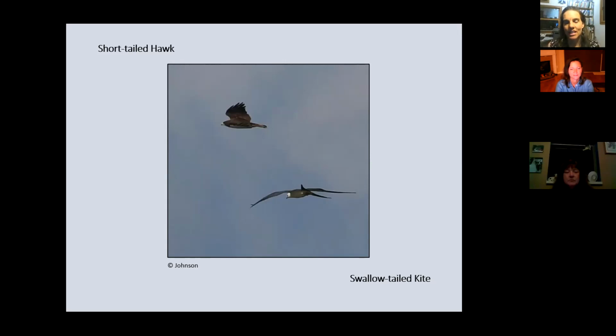And the second year we knew about this place, the short-tailed hawks actually used one of the swallowtail kite nests from the former year, and they started a little bit earlier, and they're a little more aggressive, so they held on to that nest territory. And so the swallowtail kites just moved over a few trees or whatever, and found a new place to nest. But that's not an uncommon situation to have these two birds in the same area.